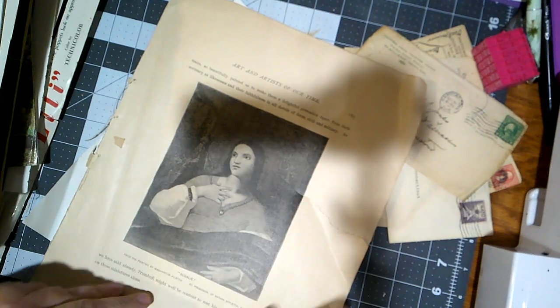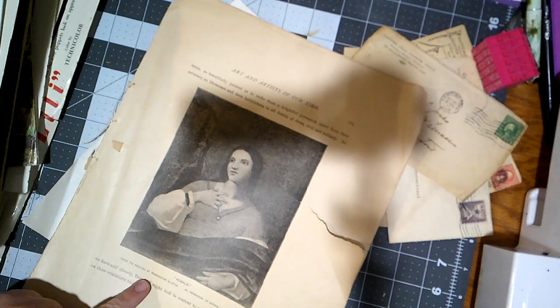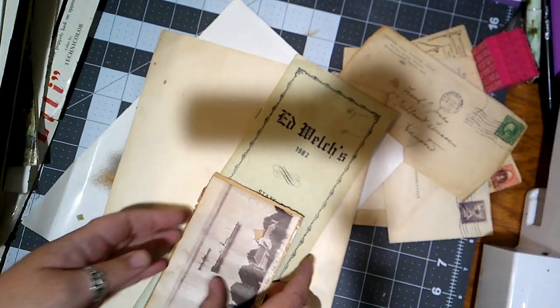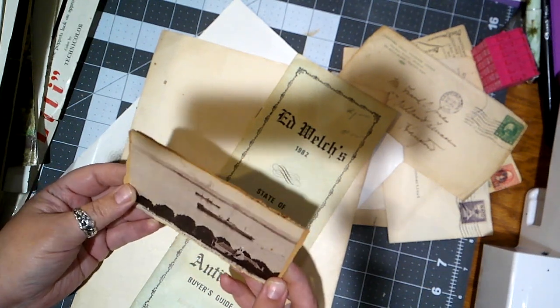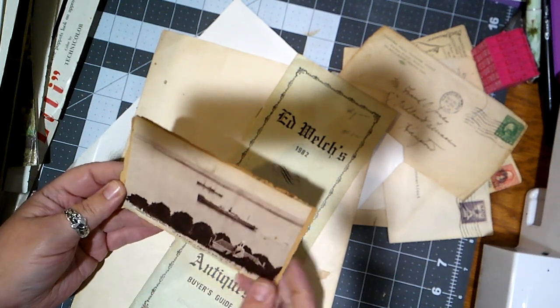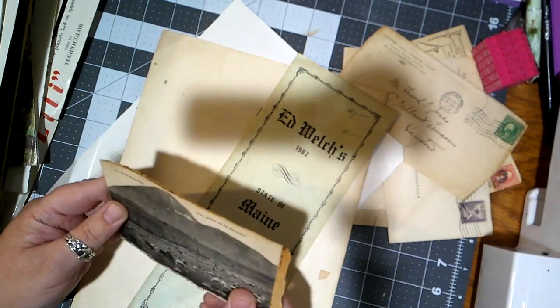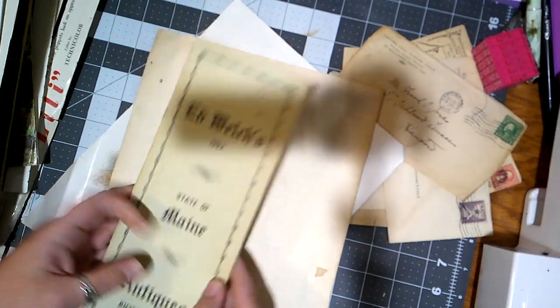More of this art and artists of our time. This is a painting called Rosalie by Washington Allston, so same artist as we saw in that other one. This paper is so brittle, I'm so scared that I'm going to damage it more than it already is. More postcards glued onto things. Why? Why? Pauillac? That looks French. Oh, Bordeaux. That's definitely in France. Ed Welch's 1982 State of Maine Antiques Buyer's Guide.